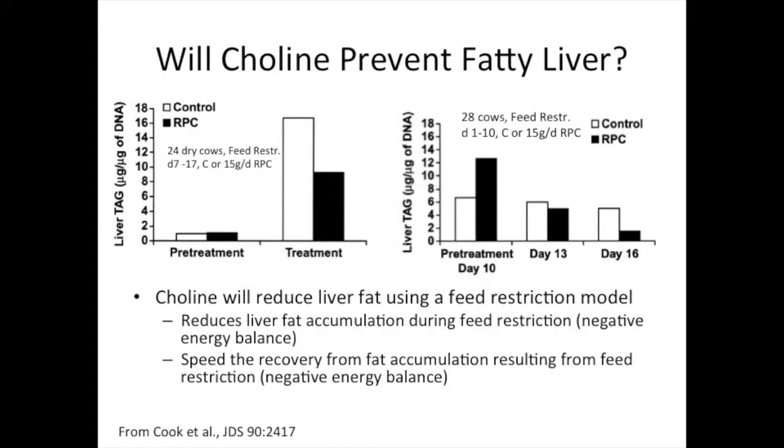All right, what about choline? The first experiment that I saw using choline was actually one that Rick Grummer did in his lab. And basically it was done using feed restriction in pregnant dry cows. And they had 2 central models in this study. In the first model, all the cows were fed a normal diet during a pre-treatment period. They measured the liver fat content or triglyceride content during the pre-treatment. And then all the cows went on restricted feeding with or without rumen-protected choline. And as expected, when you restricted feed cows, she goes into negative energy balance, NEFAs go up, and liver fat went up. When they used rumen-protected choline, the increase in liver fat was roughly about half of what it was without the choline added.